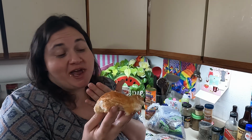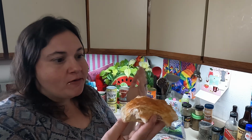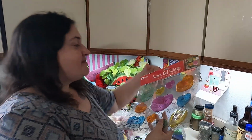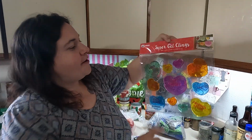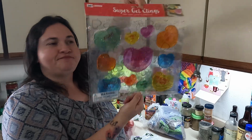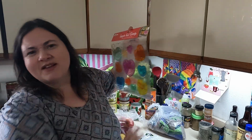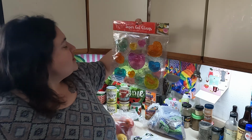Pretty much a strawberry shortcake on a croissant. Why didn't I think of that? And then the last thing that I was able to pick up are some little gel clings for the windows. They had a bunch of different ones left over from Valentine's Day. So these would be super fun.